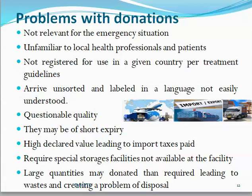High declared value, which leads to higher import taxes. Requires special storage which may not be available at the facility. And sometimes large quantities may be donated relative to the usage, and hence these facilities will again incur more money in drug disposal.